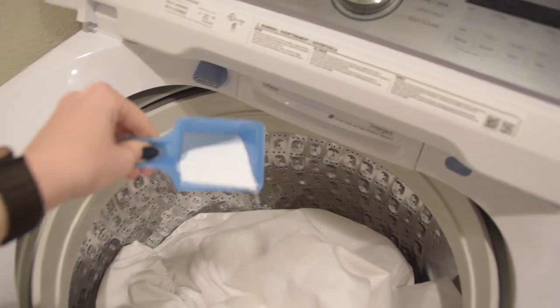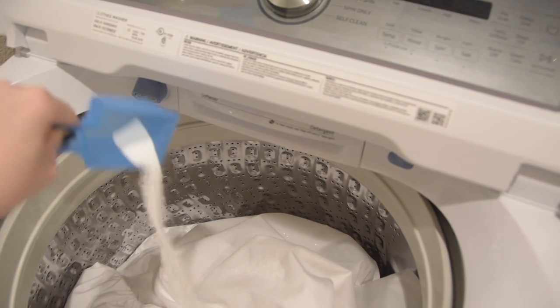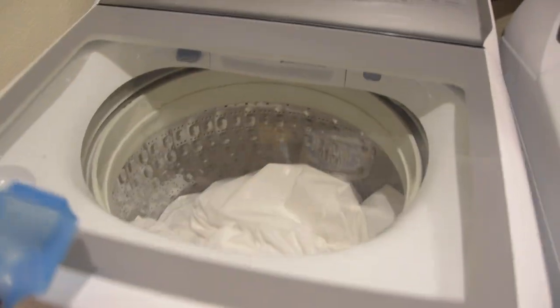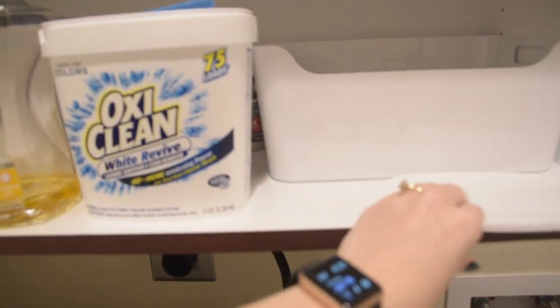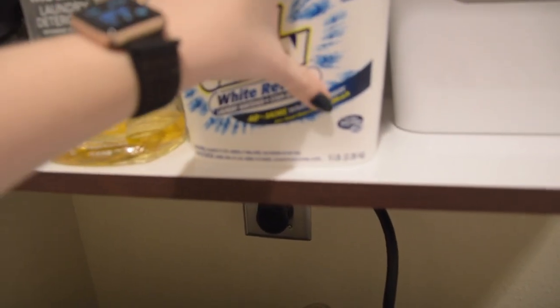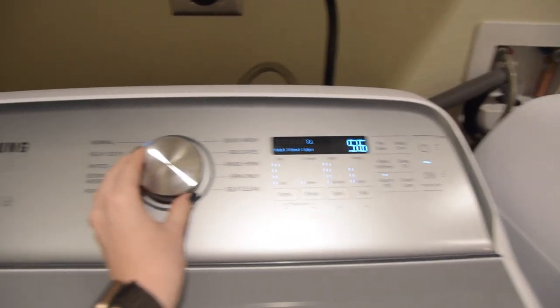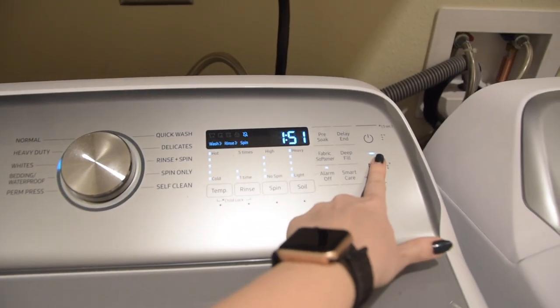I have never used a washer booster or a whitener or anything like that, and I love this. We have so many white things in our house, from white sneakers, our bedding is white, our towels are white, white rugs, so many white things. This comes in handy so frequently, and I am so happy that we have it now, and I definitely can notice a difference in it keeping our whites whiter.